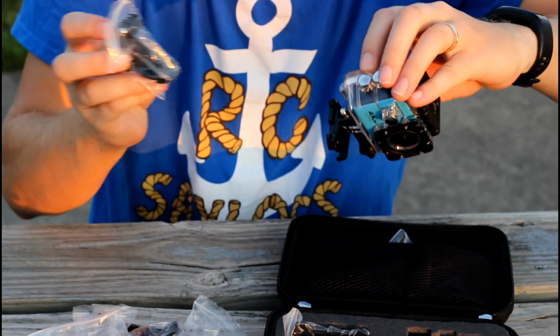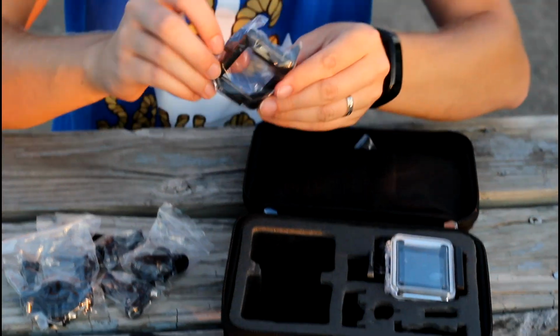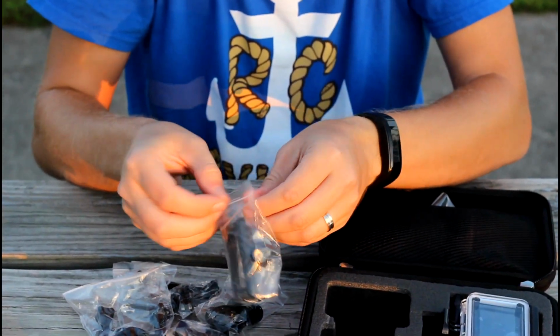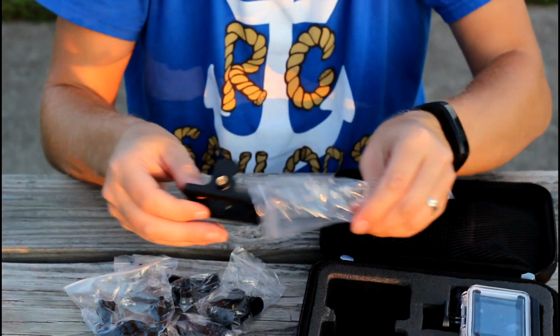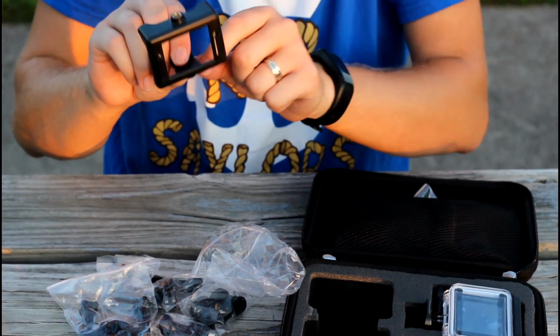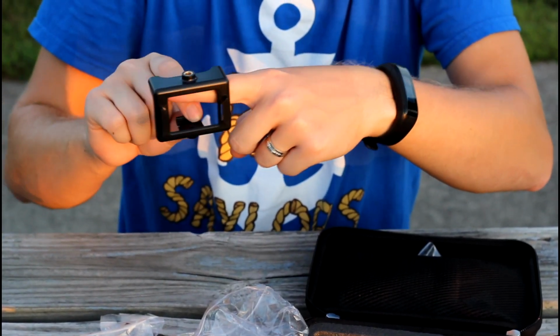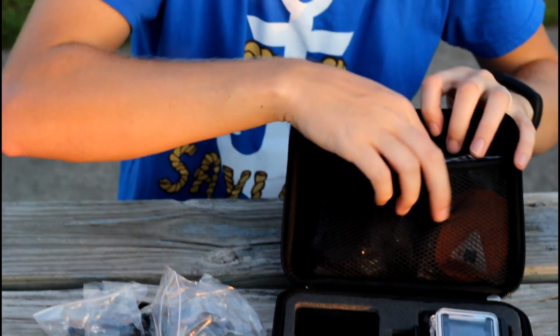Here is just a different version of this mount. This one has a bit of a neck that comes up off of it to get it a little higher away from the clip. And here we have a case for the camera in case you don't want the waterproof thing on there, but you still need to use these mounts. You can clip the camera in here and then you'll have good audio and you won't have the waterproof casing on there.